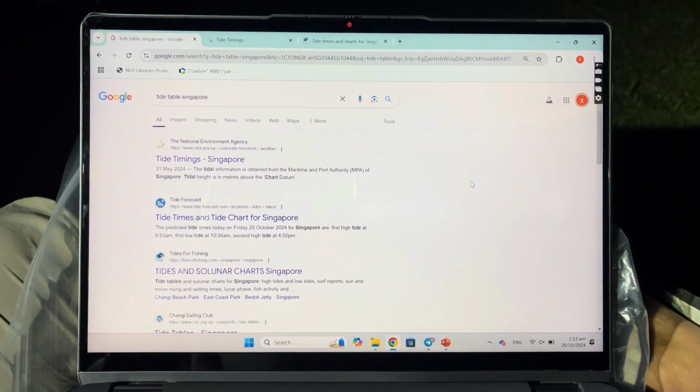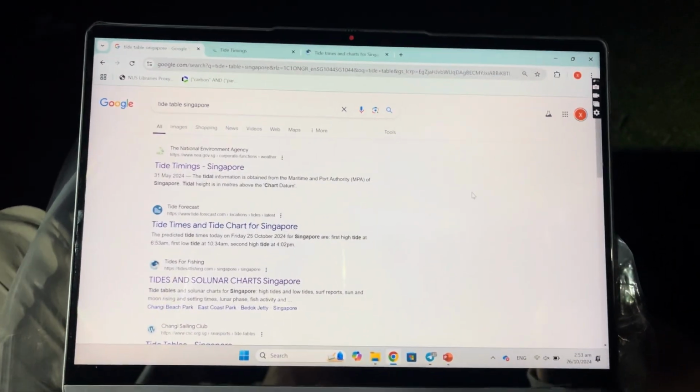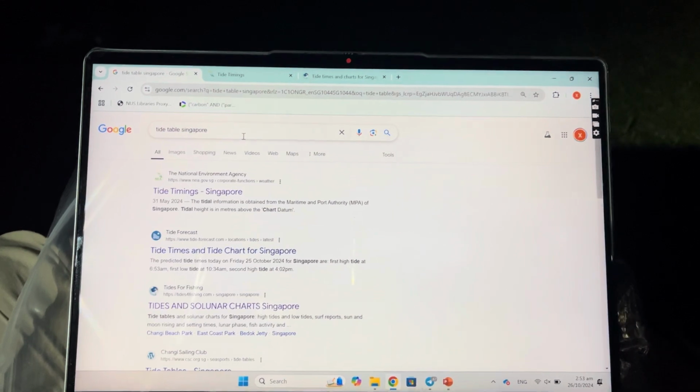Alright guys, so I have a laptop with me. But you can do this on your phone also. I just happen to have a laptop with me because I was doing my work lah. So yeah, and I just googled tide table Singapore.